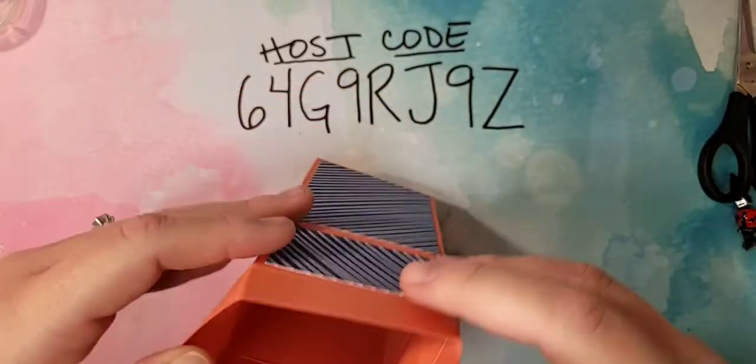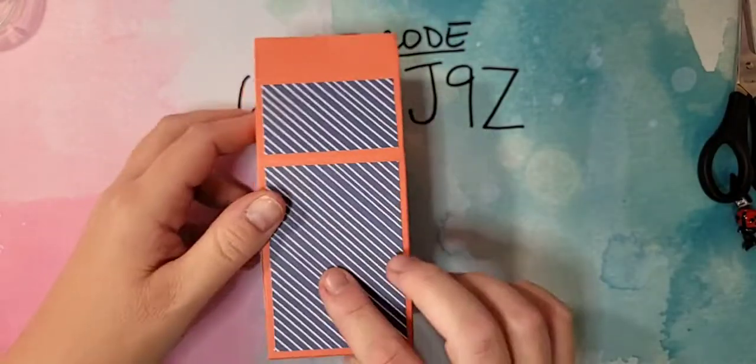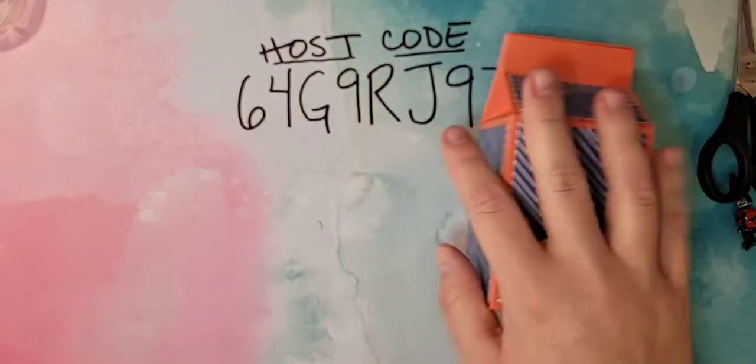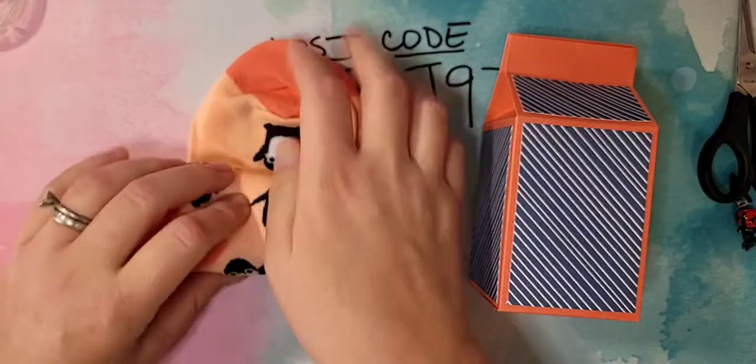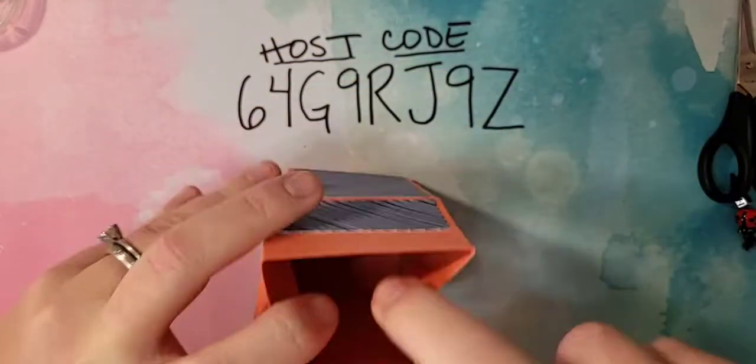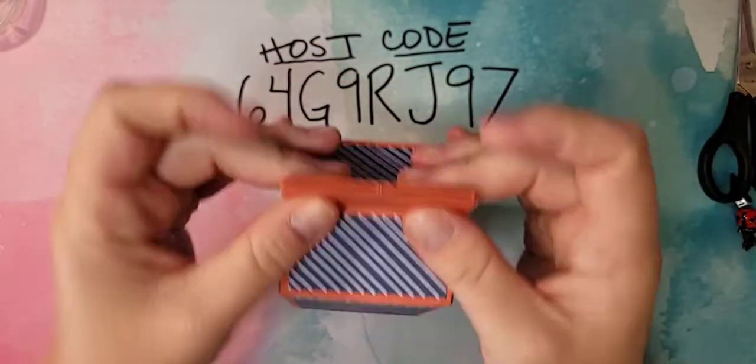All right, which way is my back? This is my front. So let's get our little socks in there. Super fun gift. What a cozy little gift you can give to somebody. Just roll them up and they'll fit right in there, just like that.